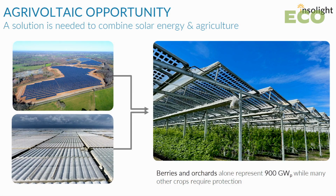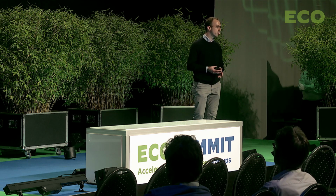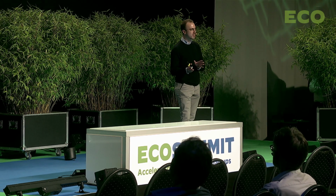So the whole goal of agrivoltaics is to combine two infrastructures. One is solar installation, as you know, and the other one is greenhouses, plastic tunnels, and hail nets. The reason is land use. Solar needs lots of deployment, needs lots of space, and in Western Europe, it starts to get constrained. If you just look at berries and orchards, which are cultures that like to be protected, we are talking about a potential of 900 gigawatts. So it may sound like a niche, but it's actually not. It can really contribute to the energy transition.